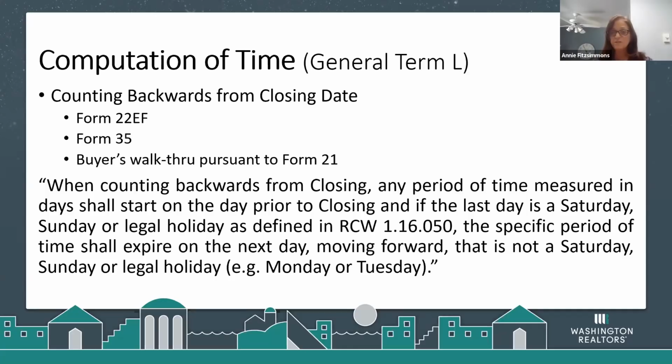Nothing has changed with respect to 5 days is business days only and 6 days or more is calendar days. So with respect to our Form 22EF provision, where we were talking about a 10-day provision, 10 days includes calendar days. When we're talking about buyer's walkthrough, which is 5 days, that's business days only. But no time period can end on a weekend or holiday.